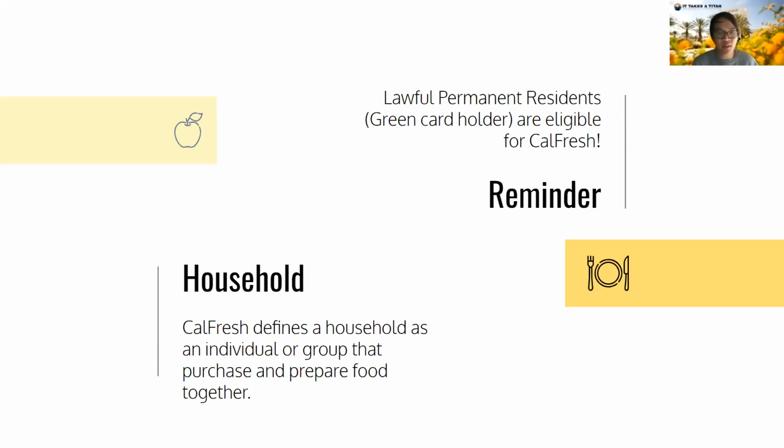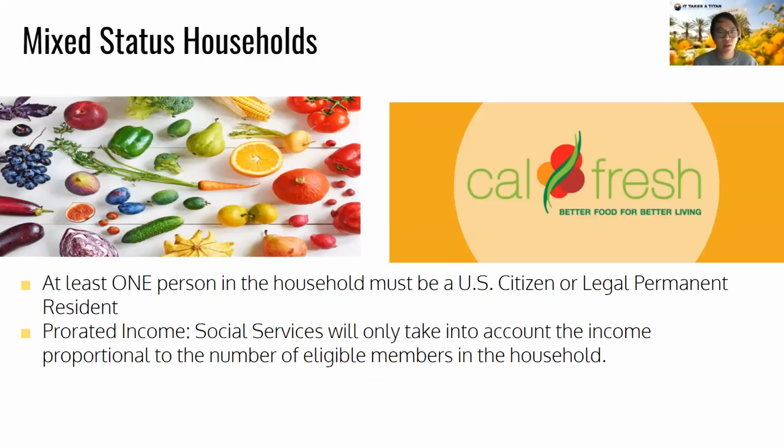A short reminder: lawful permanent residents, or green card holders, are eligible for CalFresh. If they're currently in the process of applying for their green card, they are not eligible. They must have their green card in order to apply for CalFresh. A little bit of information on mixed status households: at least one person in the household must be a US citizen or legal permanent resident. One thing I like to add with this is that unfortunately international students are not eligible for CalFresh, especially if they're not a US citizen.